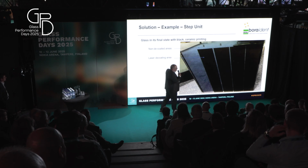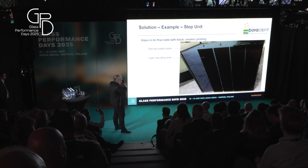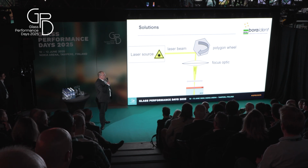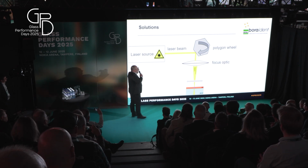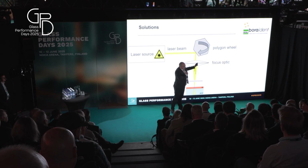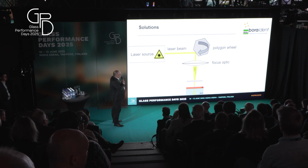There are no stripes and there are no stresses inside the glass. And we're looking for an alternative scanning technology. And we found a really old technology. It's a wheel, a so-called polygon wheel. What does it mean? The polygon wheel is a device that will be rotated at a really, really high speed, 10,000 rounds per minute. And this wheel has different areas, facets, that mirror the laser beam.